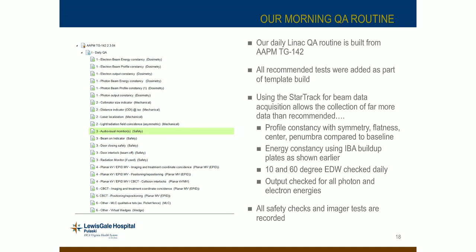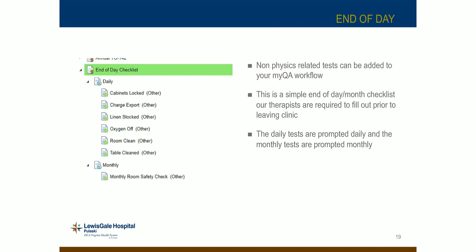But you can see also that there are things on safety. We've got your beam on indicator, your door interlock safety. We're doing the EPID CBCT repositioning, EPID repositioning, and all of those things that one should do to make sure your machine is warmed up in the morning.